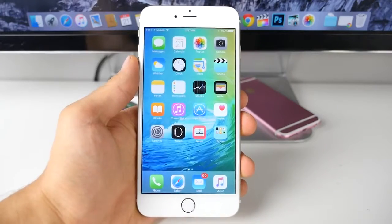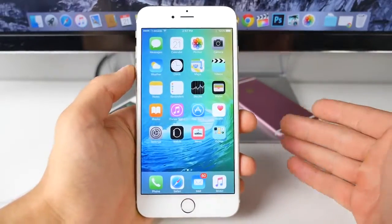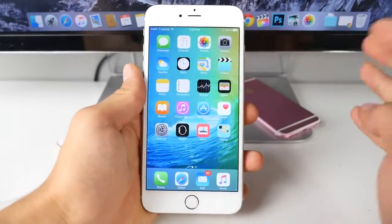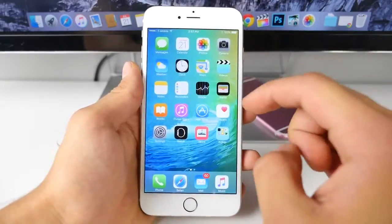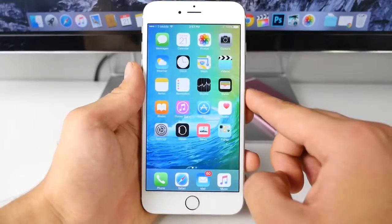It's mostly little bug fixes, and there are still a ton of problems. I wouldn't recommend you use this as your daily driver unless you absolutely need to, because it's buggy, it's unstable, and honestly this latest release just doesn't feel on par with beta 3. It's like it took a step backwards in terms of performance. Now I can't speak for battery life yet, but let me go ahead and show you all the new features and changes in this latest beta 4.